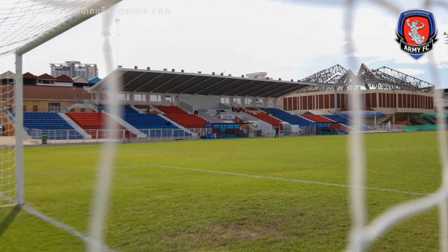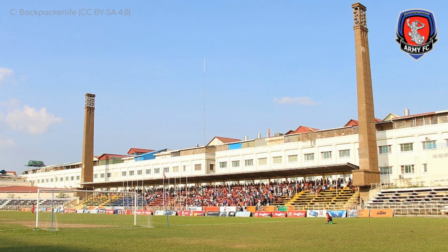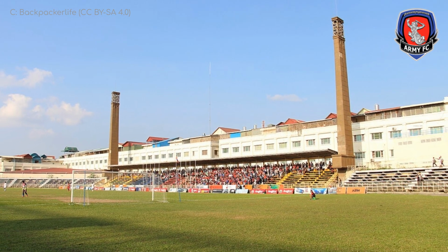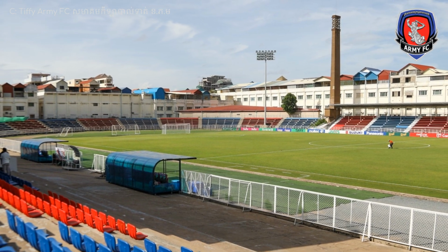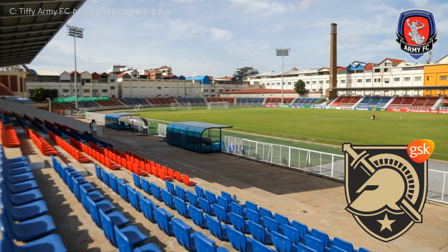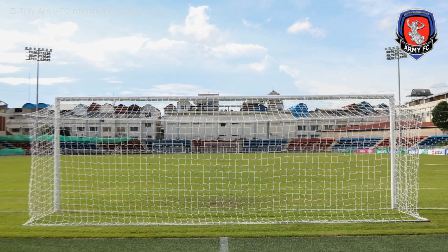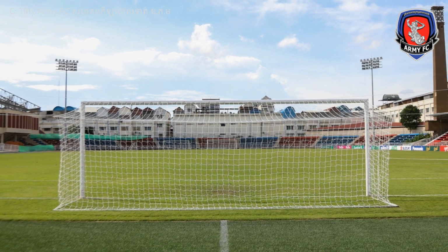Speaking of spires, these two big boys form an actual part of the stadium. Given that Tiffy Army, the team that plays here, represents Cambodia's Ministry of National Defense, perhaps they are watchtowers. Tiffy, by the way, is a pharmaceutical company, so that's kind of like if the Army Black Knights became the GlaxoSmithKline Army. Anyway, this is an interesting ground. I particularly like how it's completely surrounded by buildings that appear as if they also form a part of the stadium.